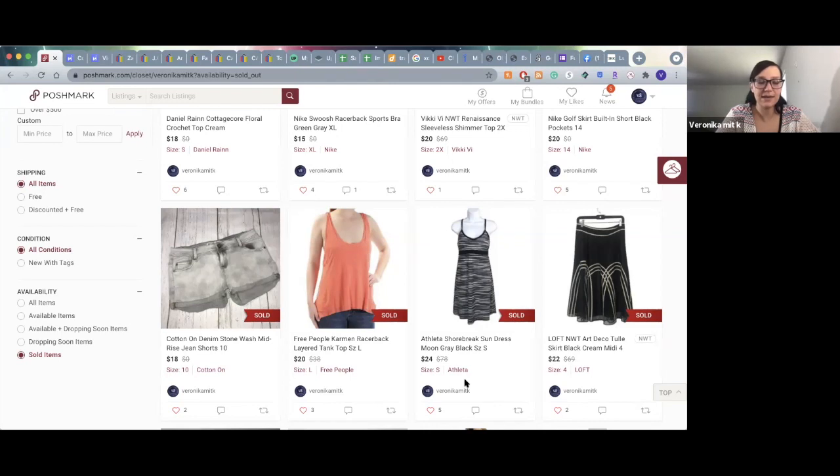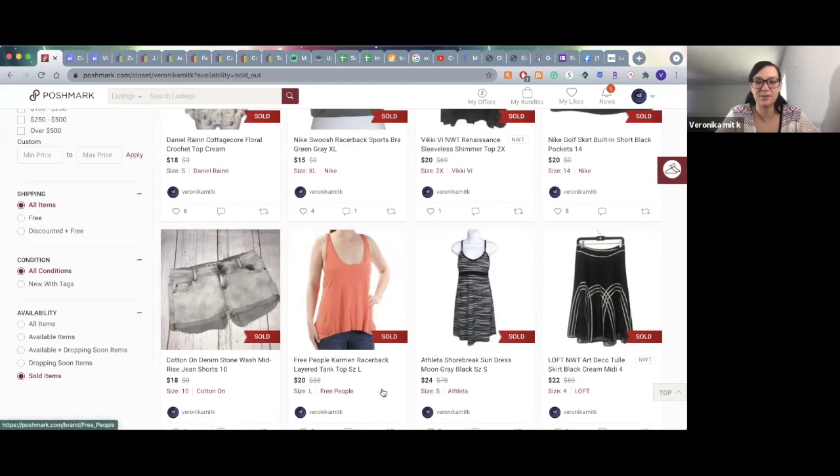And then the next two items here, the Free People Carmen Racerback layer tank top and the Cotton On denim stonewash mid-rise jean shorts in a size 10. This was a bundle that sold for $29 with a $1.50 shipping discount.